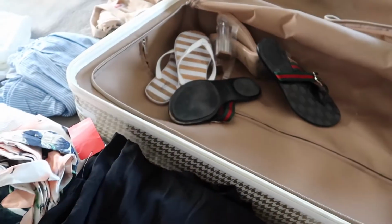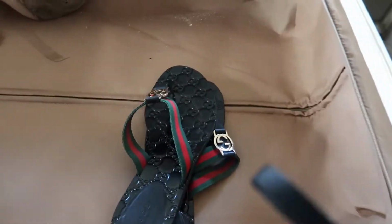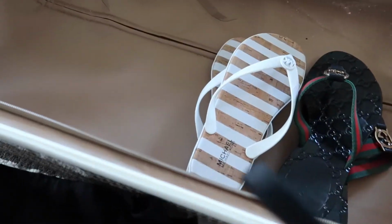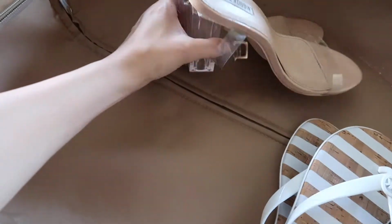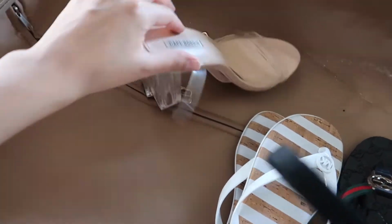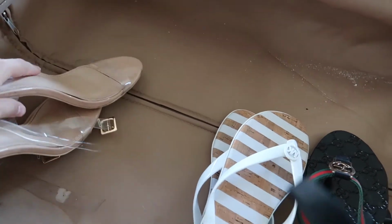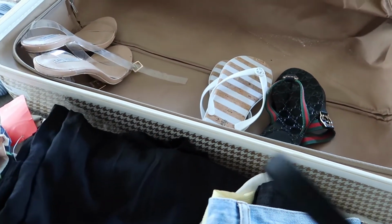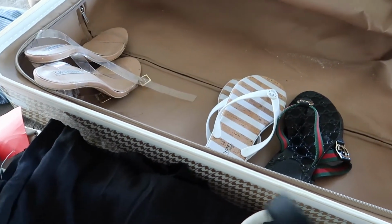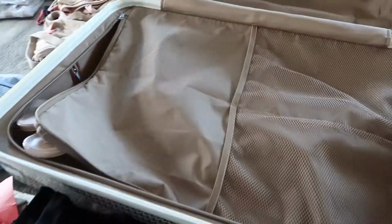And I'm bringing 3 pairs of shoes. Oops, they're all messed up. These black sandals, a pair of white sandals, and then just 1 pair of heels. I feel like these shoes will match with any outfit I'm wearing for the night. So that's the only pairs of shoes I'm bringing. And then I'm wearing sneakers on the plane, so that's another pair. So I think that's enough.